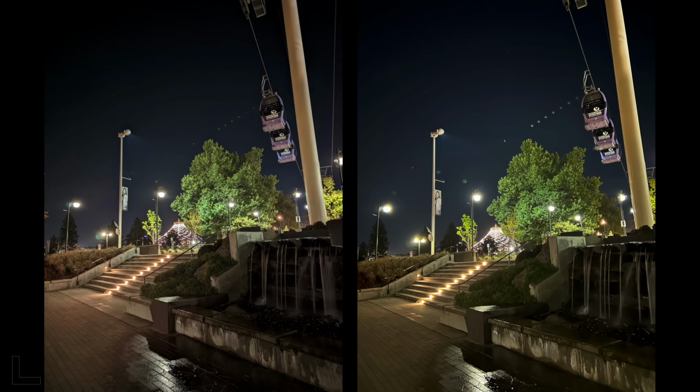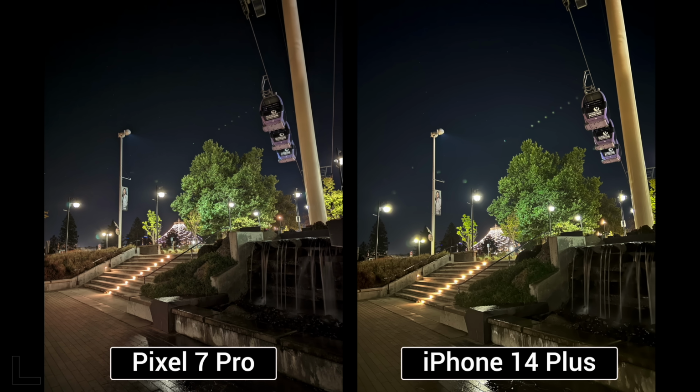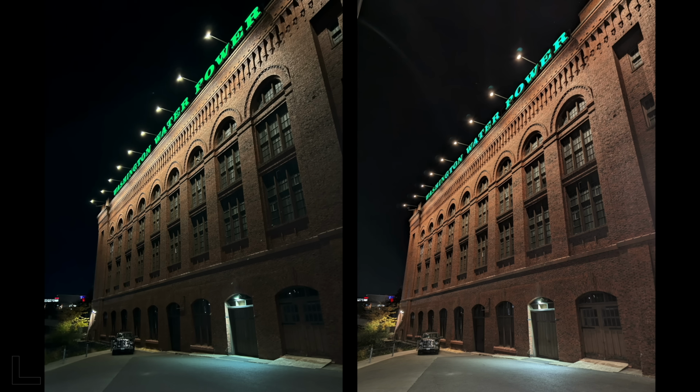I actually don't remember which one is which, so let's take a look. Pixel and iPhone. And we have this tough lighting situation. It's very dark. I think I see more detail on the left one. I see more detail on the right, actually. Much more detail in the bricks. Yep, and the shadows are brought up a little bit more, but mainly because of the bricks, I'm going with the right.